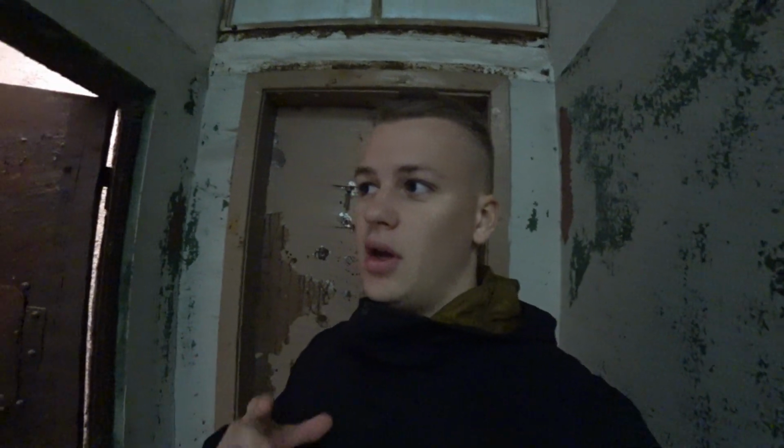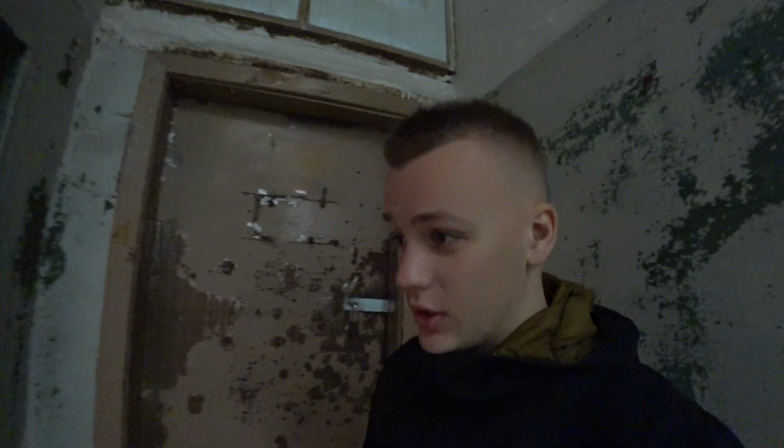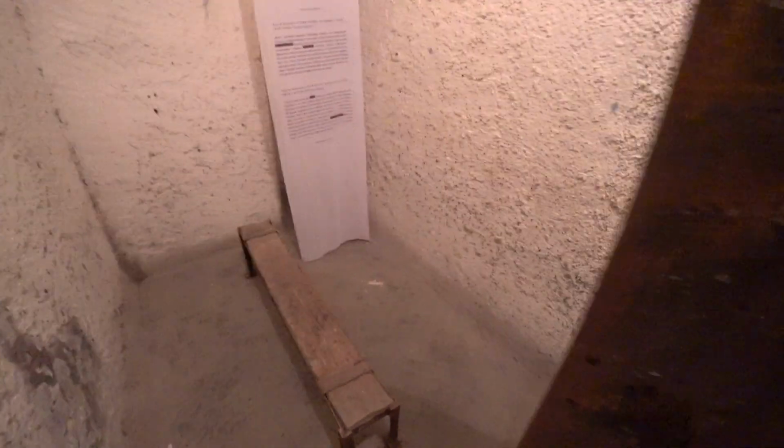Well, I thought I already went past the solitary confinement cells, but apparently not. This is absolutely brutal. Imagine this. This is it. A bench to look at this wall. You would have to do something pretty naughty to end up in this, I assume, but obviously lots of people got thrown into this prison and then not many of them made it out alive.